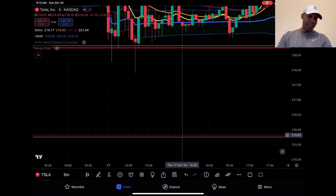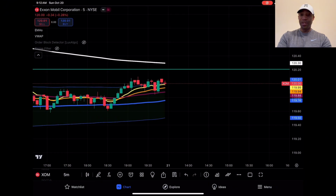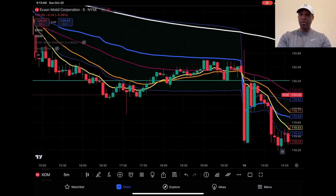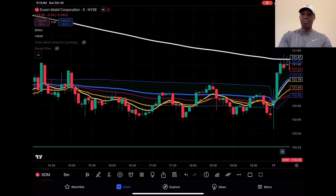All right, next ticker up, we're going to do XOM. We are sitting at 120 even. If you are a bull, what you want to see is 120.20 get taken out. They can take out that level right there. Boom, we come into 120.65, and then they're going to slowly start trying to boom this thing back up to 121.55 before they start the breakout.